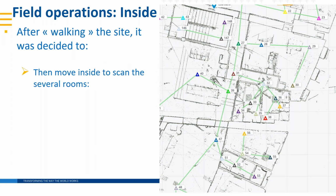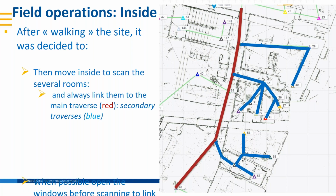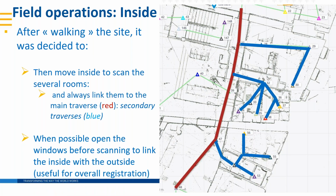Okay, I'm back to where I wanted to stop here. So the main traverse and the secondary traverse. And also when possible, Yannick recommended to the client to open the windows before scanning to also link the inside with the outside. So not only the station, but also the point cloud.